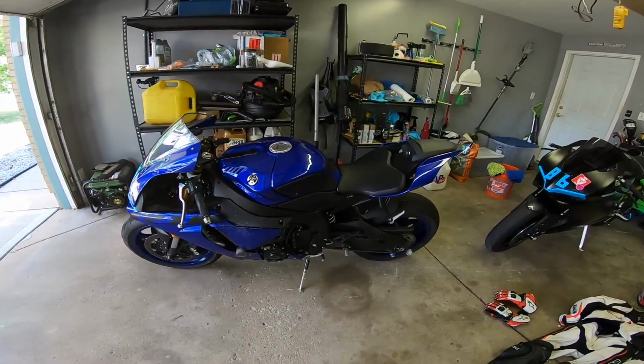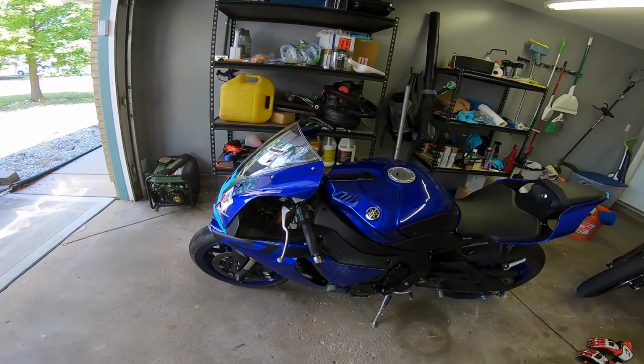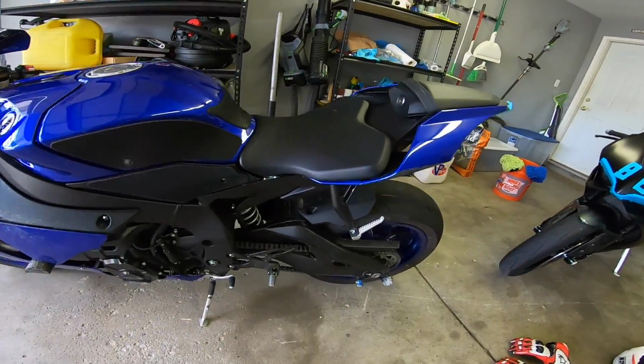Alright guys, we're back home. I've got the R1 unloaded. I'm looking it over, just checking the damage out. And really it's not too bad at all. My crash protection helped a lot.